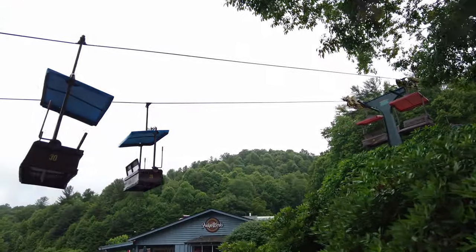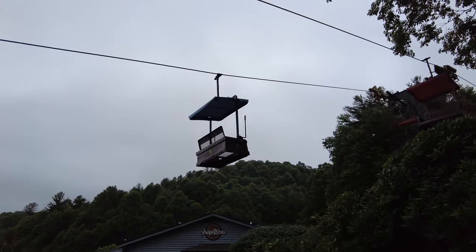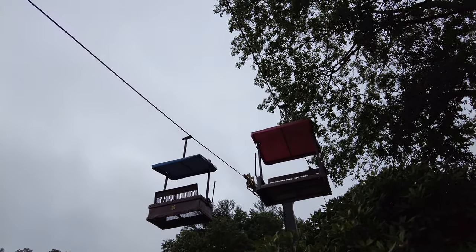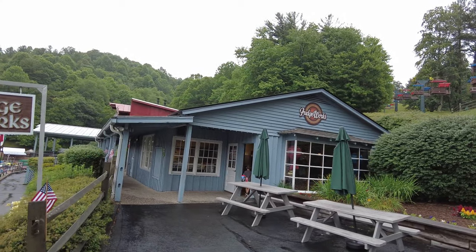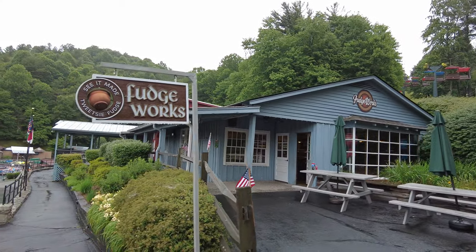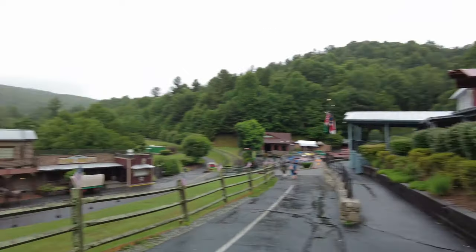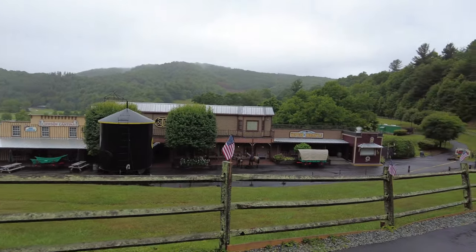And first we have to go under the chairlifts. Here they are, right above us. And for wayfinding, we are back at the Fudgeworks and the feed and seed. So now we're making our way back down to Main Street.